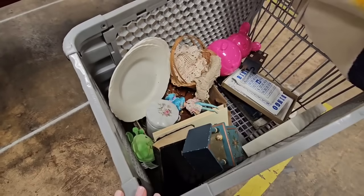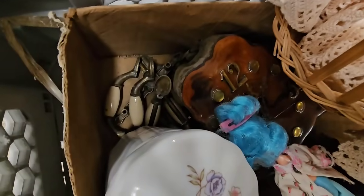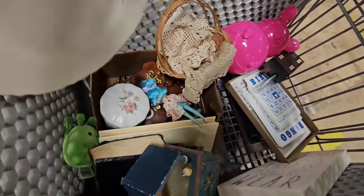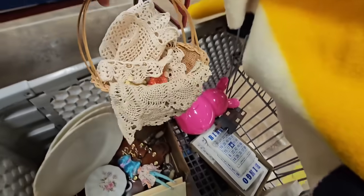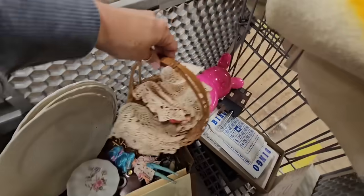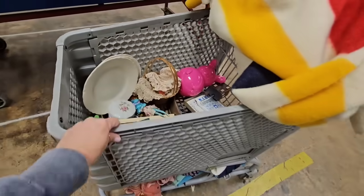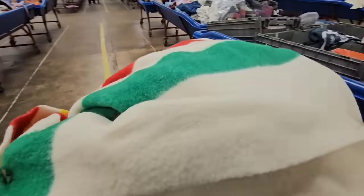So I will put a total on the screen of what I spent. Oh yeah, do y'all remember that stuff down there? So much good stuff. And I did get a few little doilies because I actually like to use them for staging, just like this, just stick them in baskets, and my stash was getting pretty low. So I will put a total on the screen of what I spent on this cart full of stuff.